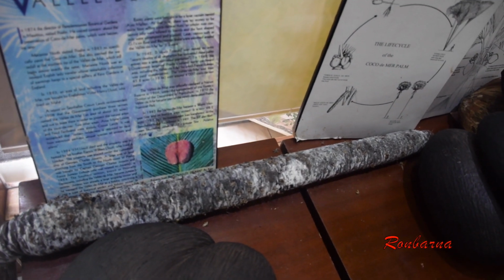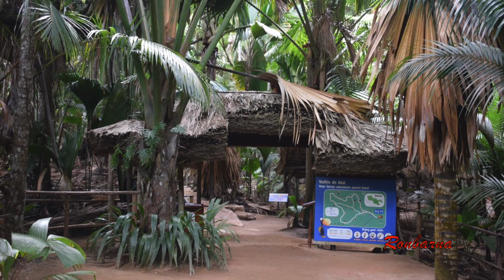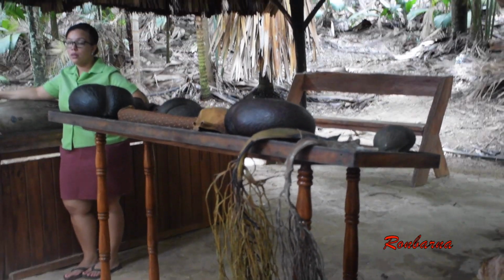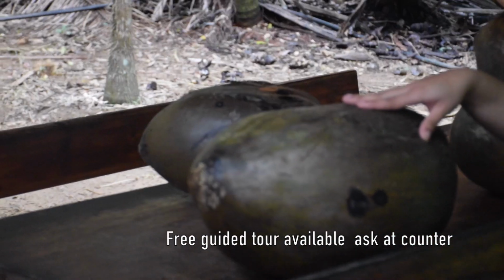Crocodile is the biggest nut in the world. One of the cultural icons of the Seychelles. It only grows on Praslin Island of the Seychelles. So this can weigh from 5 kgs to 30 kgs at times.